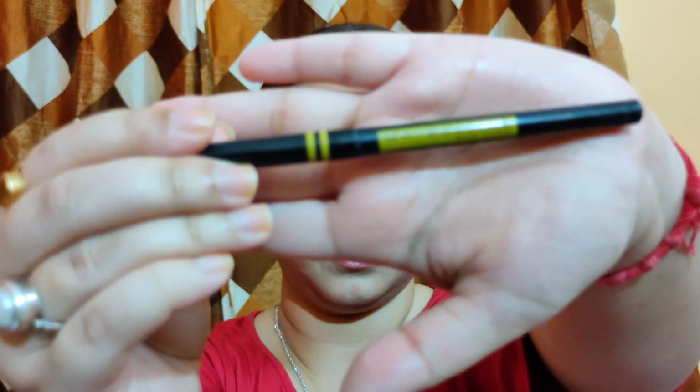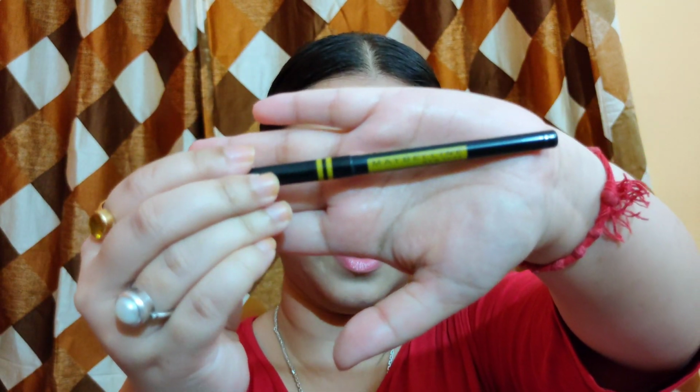But the most important is the Maybelline New York Colossal Kajal in Super Black. Let me just show you. So this is the one. This is not the regular one. I do use the regular one, which comes in a yellow packaging, but I like this one more because it has more pigments in it and it lasts more and it is smudge proof.